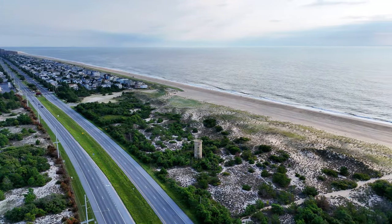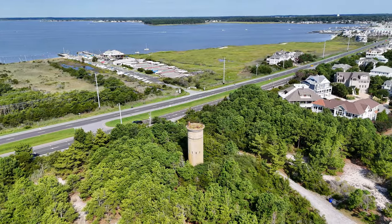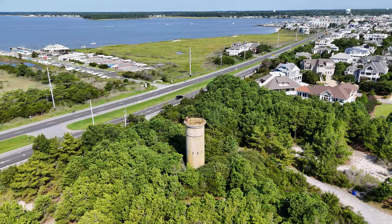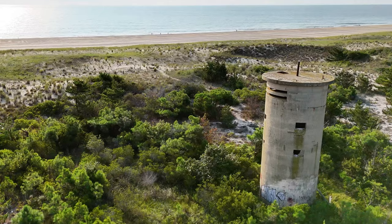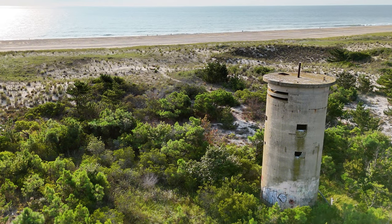Furthermore, these towers serve as reminders of the global nature of World War II. While the major battles were fought overseas, the war had a very real presence here at home. The watchtowers, along with other defensive measures like blackout regulations and rationing, brought the reality of the war to American soil. As we look to the future, it's important that we continue to preserve these vital historical sites.